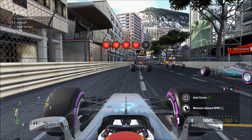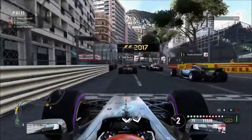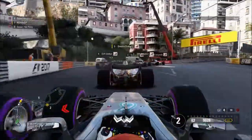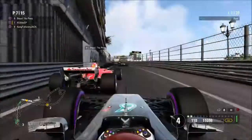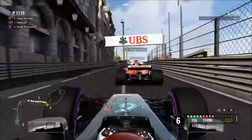So as we have 4 and 5 red lights here in the Principality, it's lights out and away we go. Sinan gets a better jump than we do. I think everyone gets a better jump than we do, but it's a short run to turn 1, so that's not going to hurt us too much. Hello, Ferrari just comes out of nowhere around my outside and has demoted me into P7. Boost the pony. What a start.